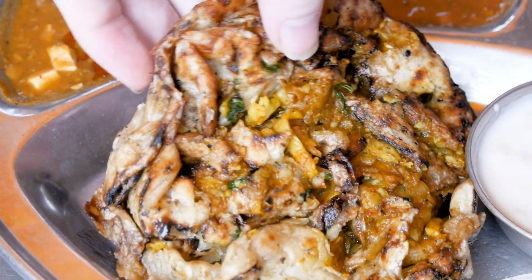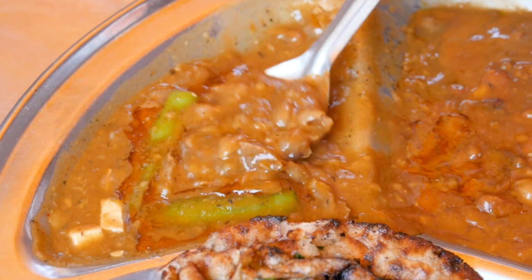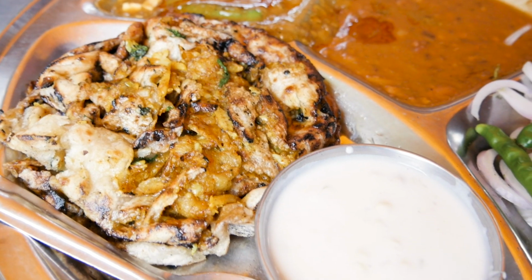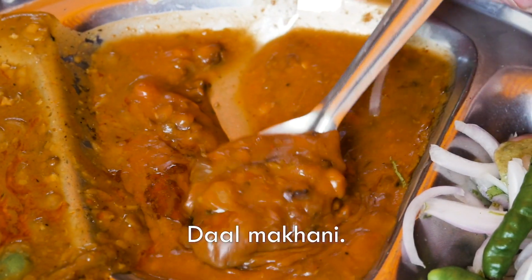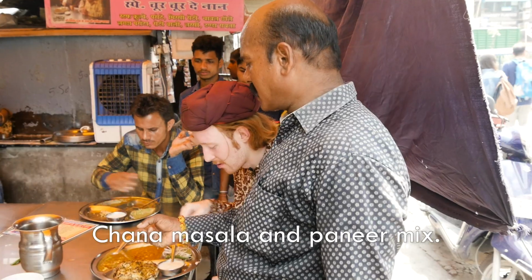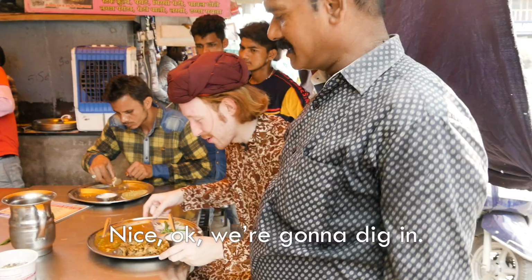The CHUR CHUR Naan is served with raita, dal makhani, chana masala, and a side salad. What a beautiful thali. Dal hai? Dal makhani. Dal makhani. It is chana masala. Chana masala? Yes. Or paneer? Chana masala and paneer. Mix. This raita? Raita. And this aloo gobi CHUR CHUR naan? Yes. Nice. Okay, we're gonna dig in.